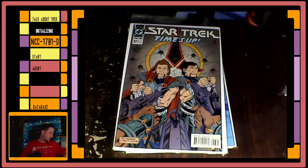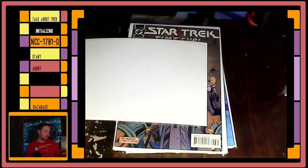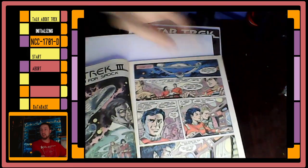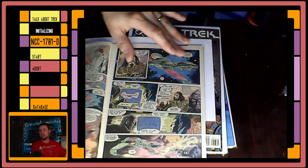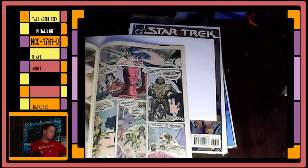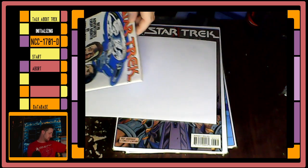special, and so we'll open this up here and have a quick look at it too. This is the DC movie special, Star Trek III, The Search for Spock. And this looks awesome. Let's just have a quick look here at the inside. So just a nice comic retelling of the movie, I'm sure, is what we've got. The thing is in really nice shape as well. Looks great. Ooh, look at the back cover, too.